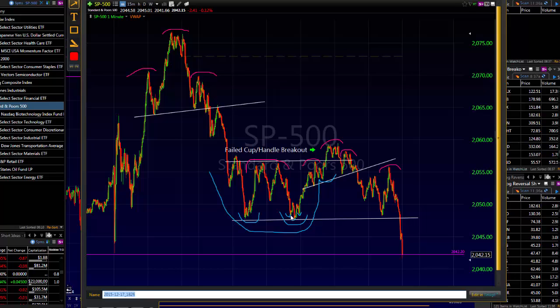So here's your little inverse head and shoulders. Boom. Okay, we rally up. Looks like we're trying to create this little cup and handle. We actually break out of it. So I was like, sweet, I'm buying right in here. Then we got the pullback, normal retest. And then it made this higher high. As soon as it made that higher high, I took my stop to break even, which is basically just below this low. And it rolled right back over.